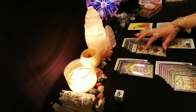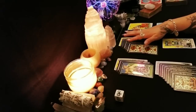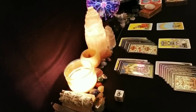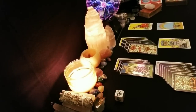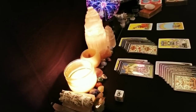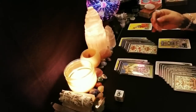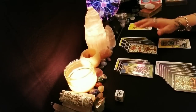Then we have the Two of Cups. So looks like there might be some love coming. If you already are in a relationship, maybe that's what it's trying to say, that something new is going to happen. But the Two of Cups is about coming together. Union, divine union for some of you. I actually like this card better than the Lovers, but it says it's like equality. I feel like there will be equality, love, respect, sharing, and harmony. So there will be harmony.